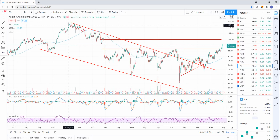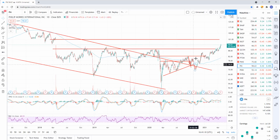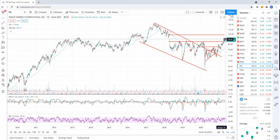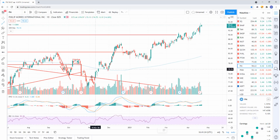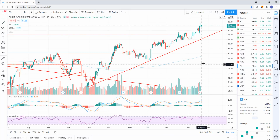Here's the highs of Philip Morris back in 2017. Long bear market going all the way back to the COVID drop, which was the lows, and we've now broken out and are clearly starting to take out the former highs, making higher highs and higher lows. To me, it looks like Philip Morris is in a bull market now. So we'll watch that. We're probably going to look at a trend line, something like that, as the area to potentially buy or add to support.